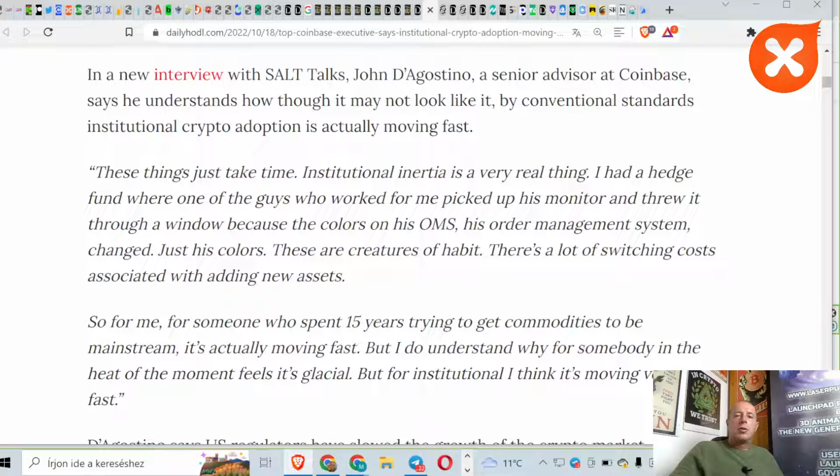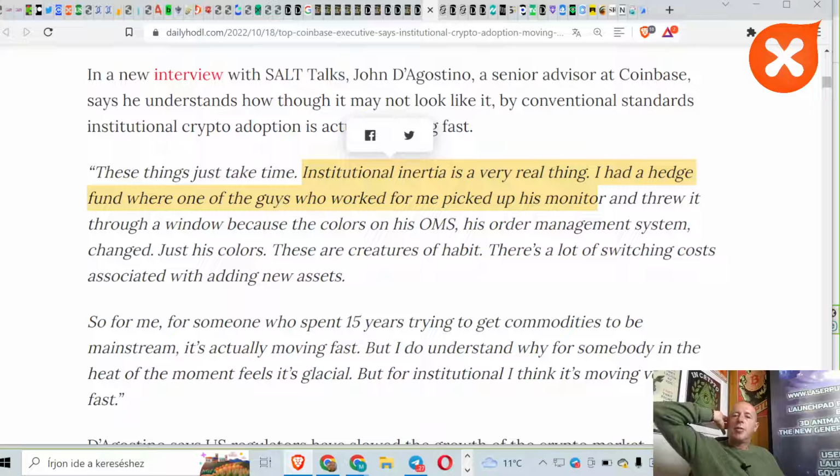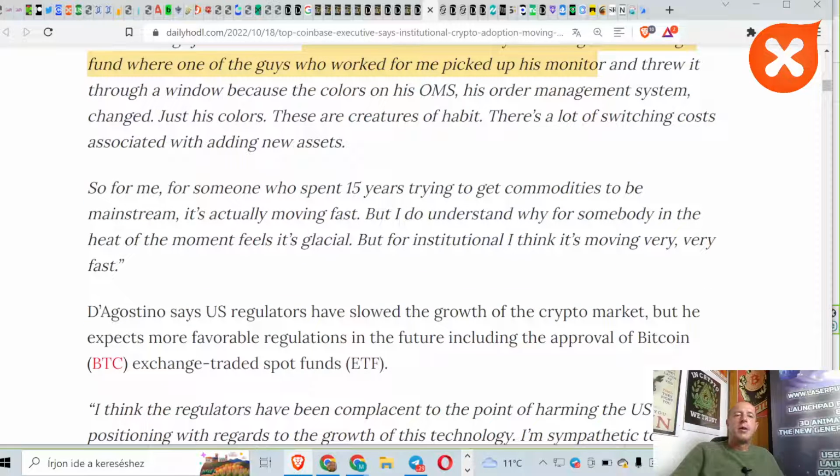Okay, institutional inertia is a very real thing. I had a hedge fund where one of the guys who worked for me picked up his monitor and threw it through a window because the colors on his OMS, his order management system, changed. Just his colors. These are creators of habits. There is a lot of switching cost associated with adding new assets. So for me, for someone who spent 15 years trying to get commodities to be mainstream, it's actually moving fast.